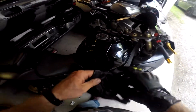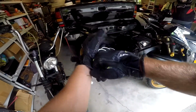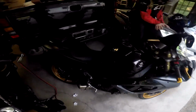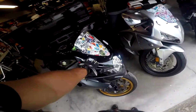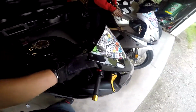Tell you guys a little bit about my Gixxer. It's got a slip-on Two Brothers exhaust, as you can see. It's been lowered. It's got, can't really see them right now, some little red LED lights up underneath it. It looks pretty cool. Got rid of the mirrors, turn signals up front, but my brother wired them wrong or something like that, so he's got to figure out what's wrong with that.